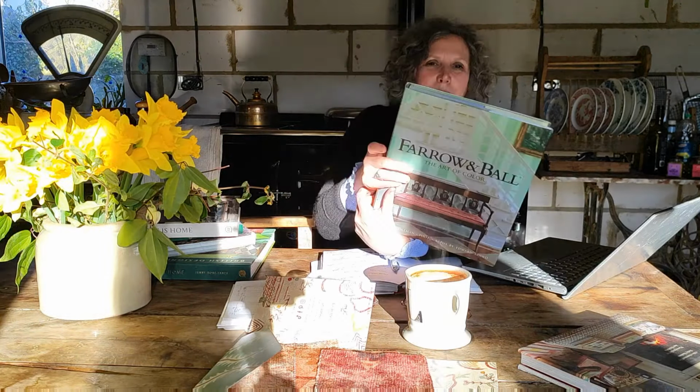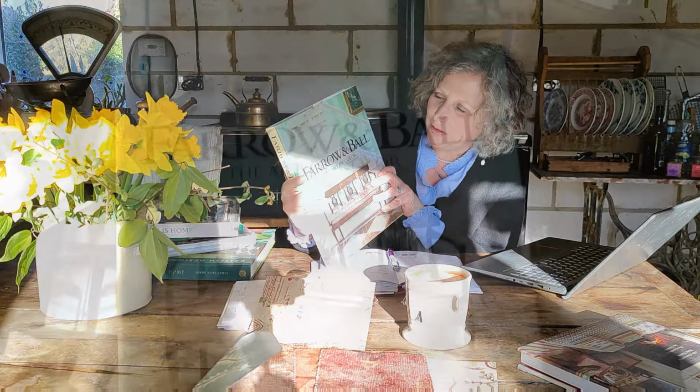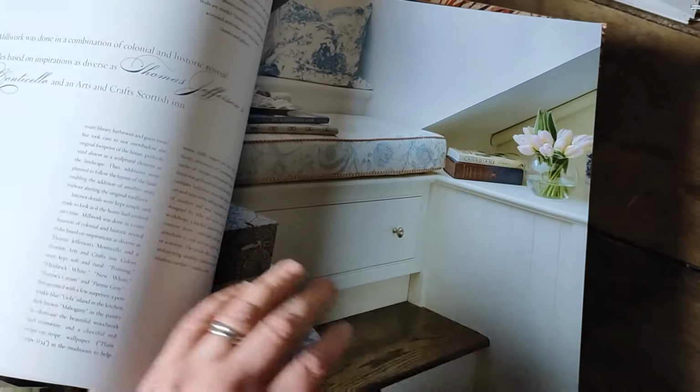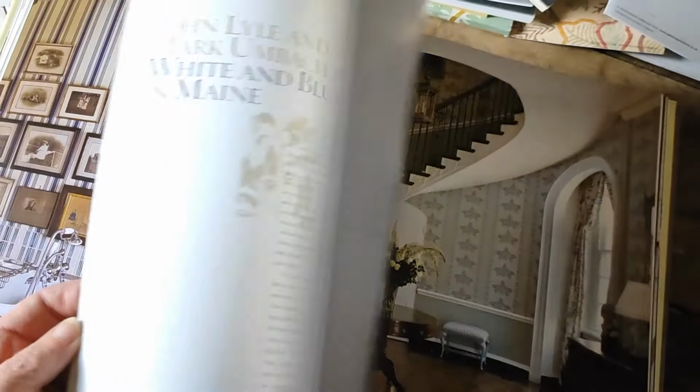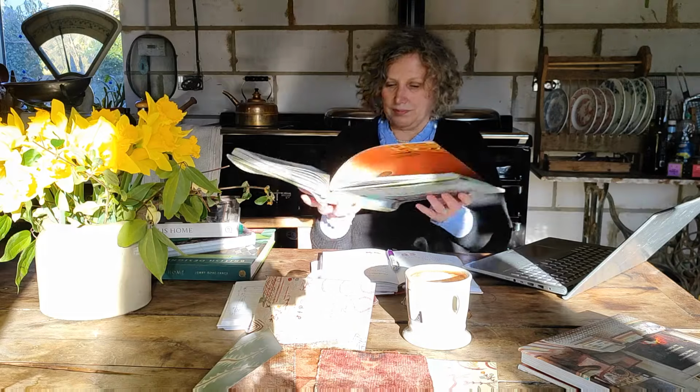This one was recommended to me. I bought this a few years ago. So this is Farrow and Ball, The Art of Colour. And again, just really good. It's quite an old book, so some of the interiors are a bit dated, but it is great to look to see how colour is used in the home. That's a nice one.